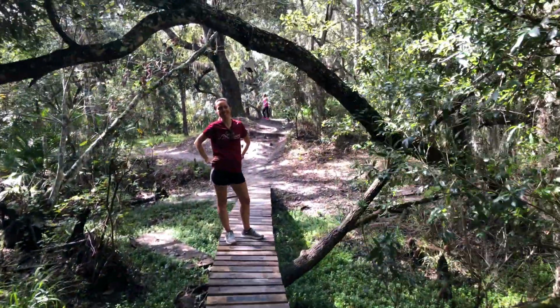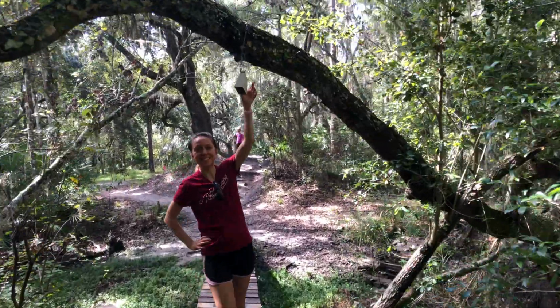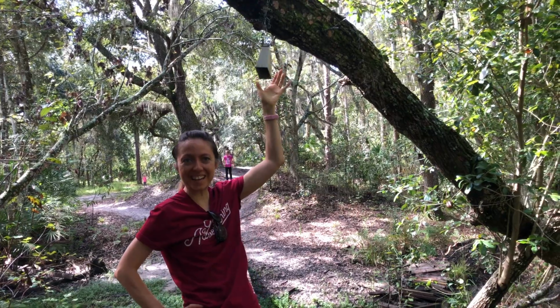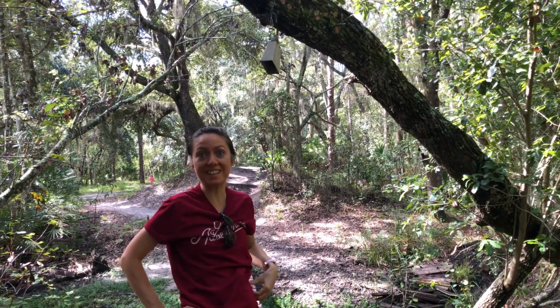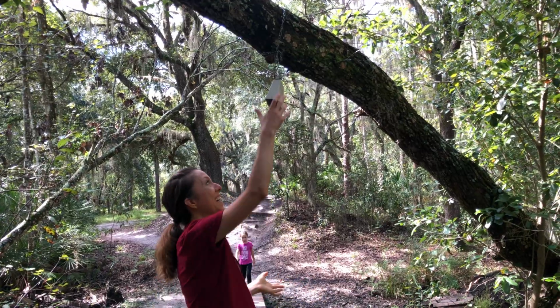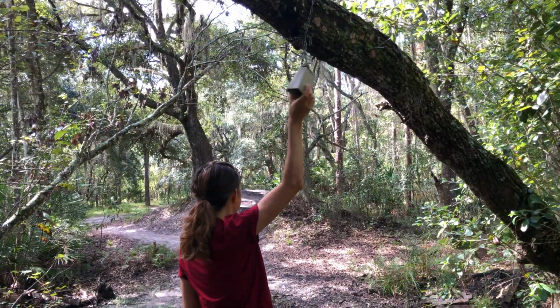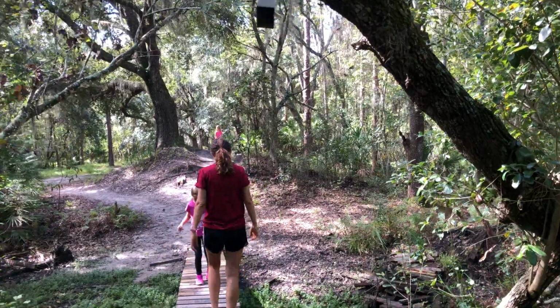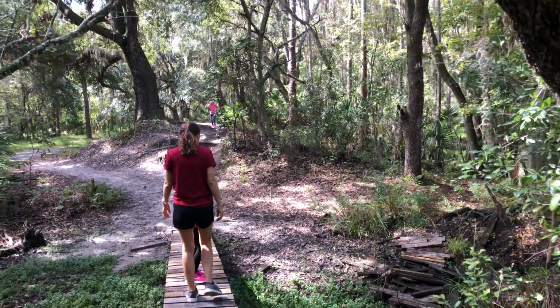So as we're on this trail, we happen to see this little bell. I think your head ran into it, right? I walked right under it and I didn't see it. It's the little things that make a trail nice that you find.